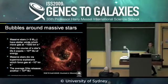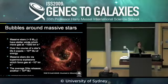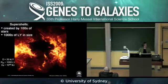This particular one was detected with the Spitzer Space Telescope, and the rim is made up of dust, which has been lit up by UV radiation from the stars inside it. So that's a nice example of a fairly small one.